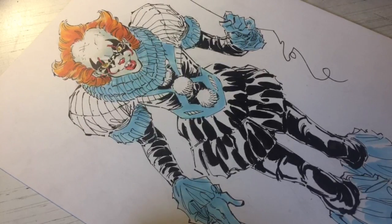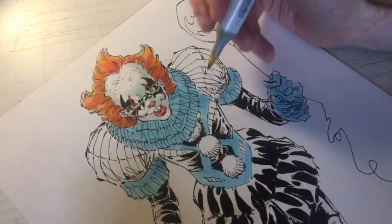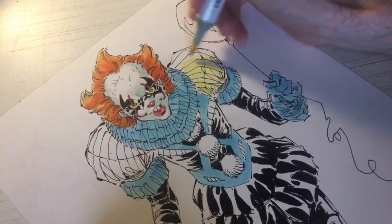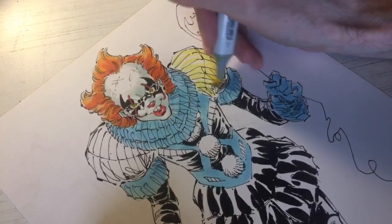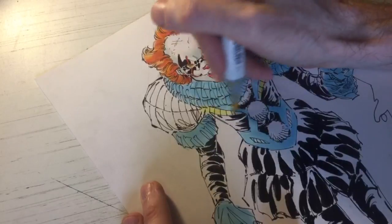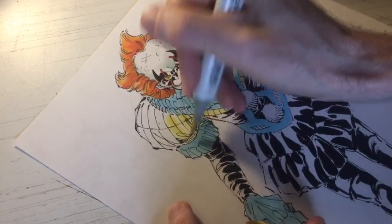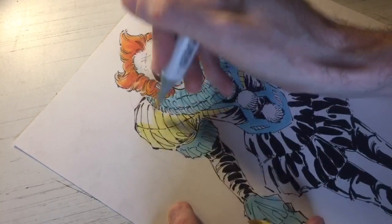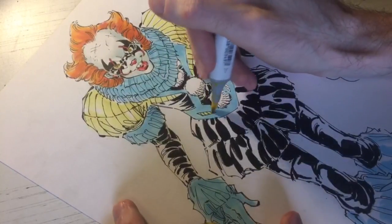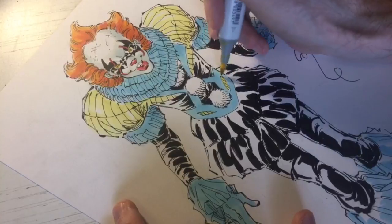Let's see, so next we need some yellow in here for the shoulder parts. So we're going to do some Y13 as a base. A little bit through here on the belt.